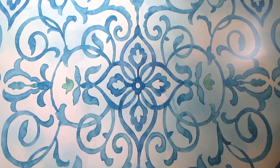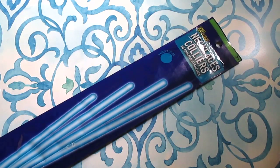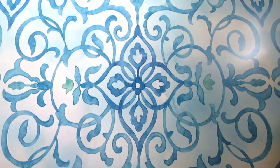Okay, moving on, I want to get the stuff that I got for Connor out of the way as well. So, I don't know if you've seen a Facebook post, and it's been going around for a really long time, but glow sticks in the bathtub? Yeah, we've been doing that for a long time. He wanted to pick out more, so he wanted the blue necklaces. You get 4 in here. He also picked out the purple sticks. Once again, 4 of those. You really cannot beat that deal.